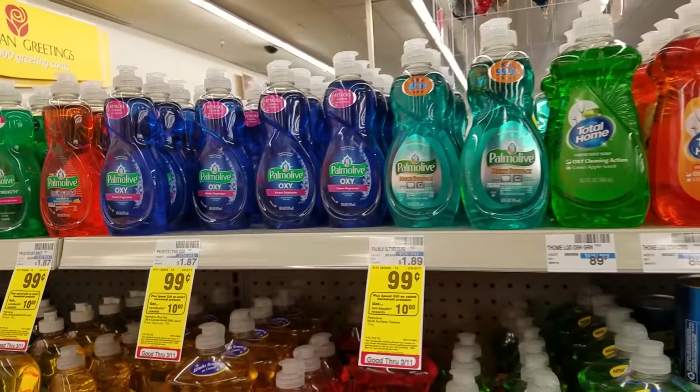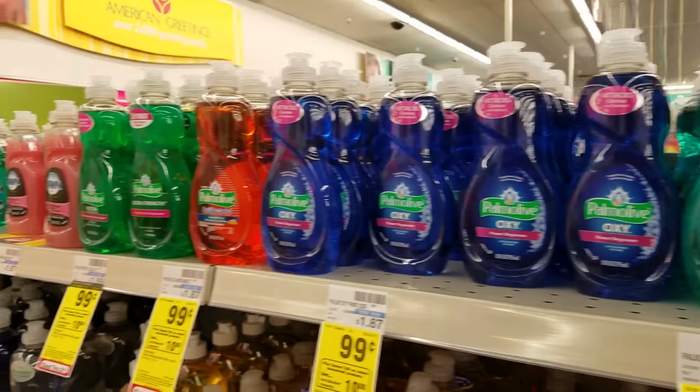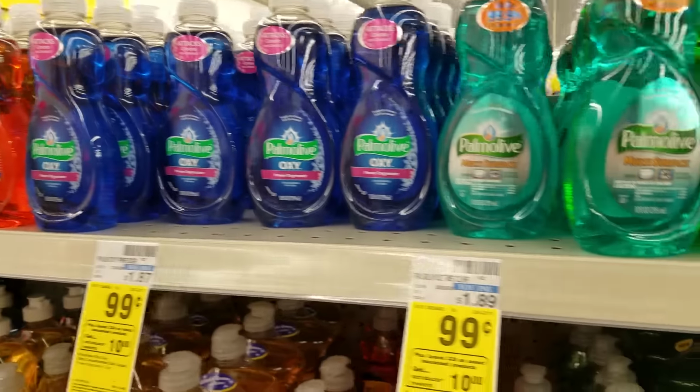If you need a filler for the household deal, the Palmolive, these 10-ounce bottles, are 99 cents, so I will be using those as a filler, but let me see if I can get my paper towels first and see how many I need.